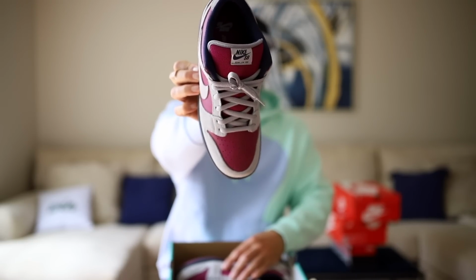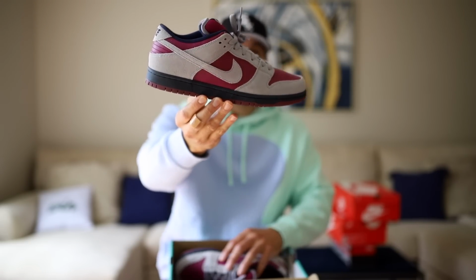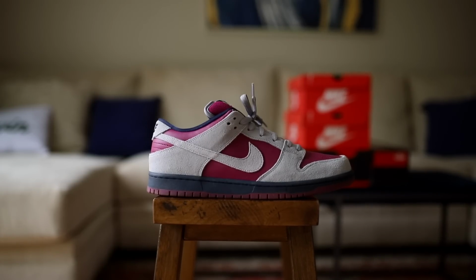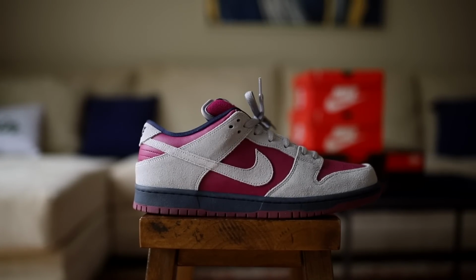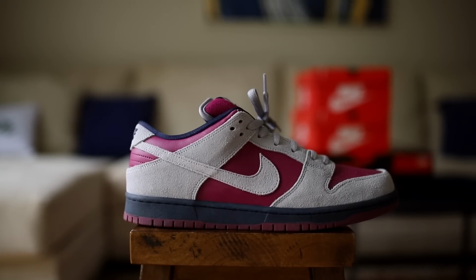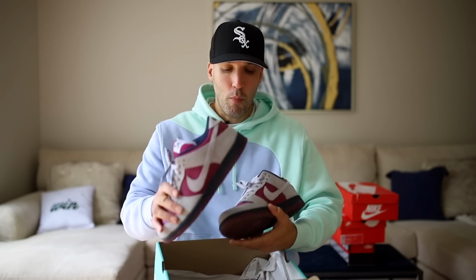Back in the day, they used to be so plush. There used to be so much padding on these, and something happened. Something happened where they cheaped out on the materials. My feet are never ever happy when I put on a pair of SB Dunks. I gotta know that I'm not gonna be on my feet that long, or sometimes collabs have more plushness in the materials, or they have a different insole and they're a lot more tolerable.